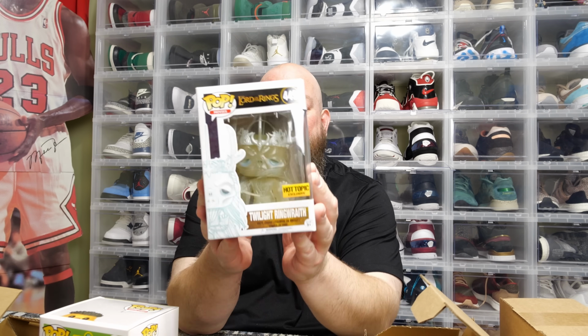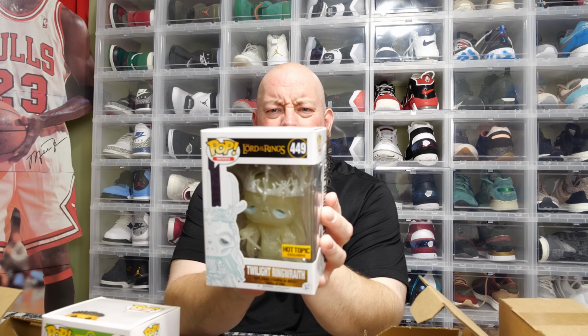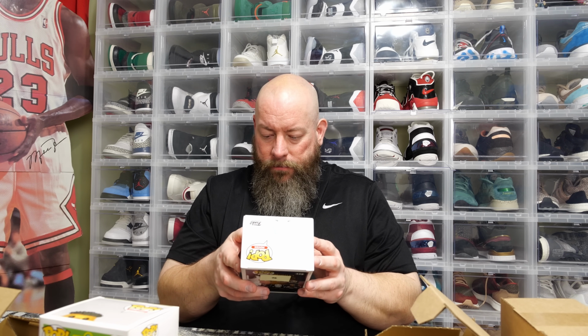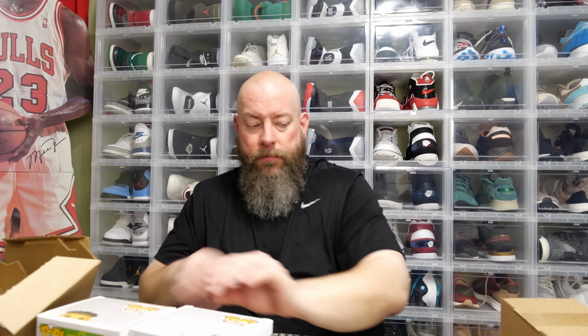Lord of the Rings, worth $46 it says. Twilight Ring Wraith. It's not really a glow in the dark pop, but it'd be a good blacklight pop. This is also 2017 box condition. Pretty solid on that one. Not too bad, about 8 out of 10 condition. There you go. Last one, box number 3.